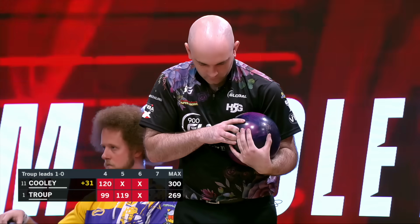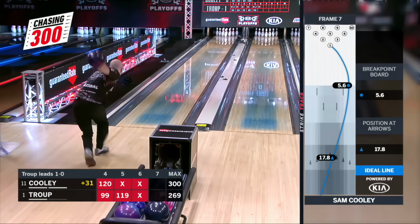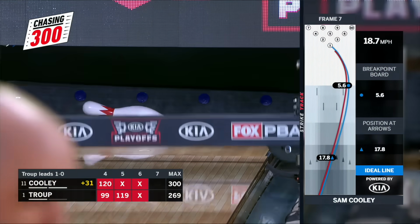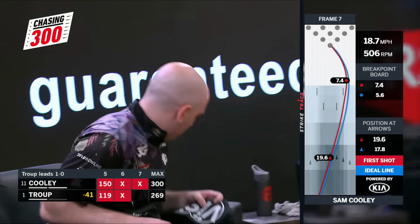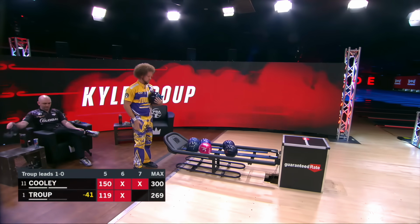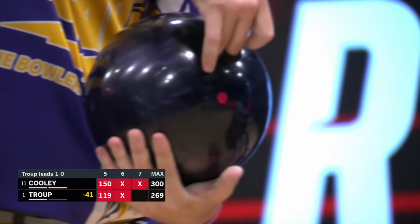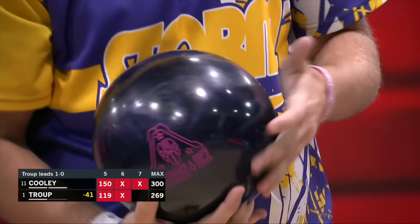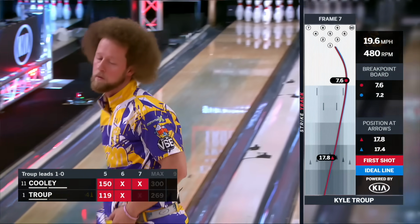Strike Track 3D, powered by Kia. Uh-oh, there's a chase. There's a chase on I-95, Randy. I don't know if it's northbound or southbound, but we are chasing 300. 7 in a row. Kyle Troup's going to make a ball change here, Rob. Down 41 because Cooley has been perfect through 7. Ball change work there.